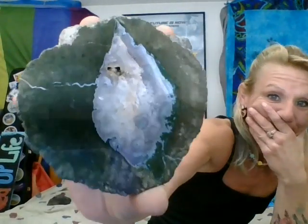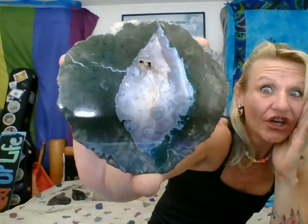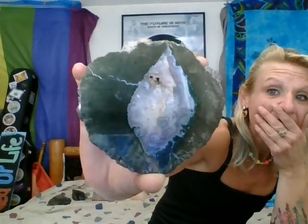I guess it's rare to find amethyst inside of them. I'm not sure if that's true, but this baby is so pretty. The matrix is green and it has blue and purple, and the camera just doesn't do it justice. It's so pretty. I'm going to be buried with this thing. I'm not even kidding. Legit.